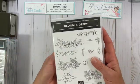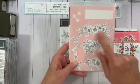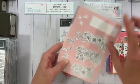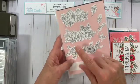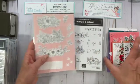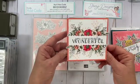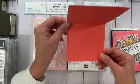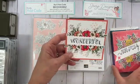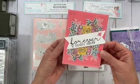I liked this set a lot and didn't do very much with it. It was a lot of coloring, and if you like to color, it's fantastic. And then the dies cut out each of the different stamps. So I had a lot of fun with it. I don't know if I demonstrated it very much, but I did like the cards that I created with it and had a lot of fun playing with it.